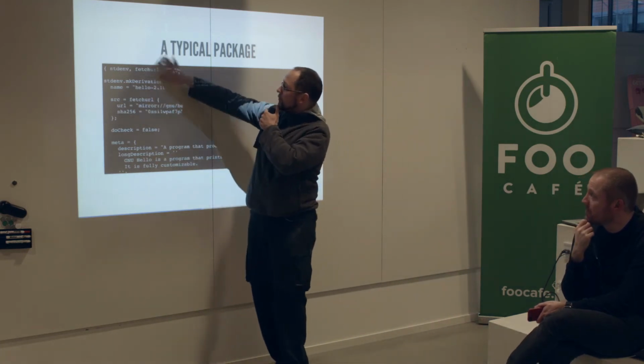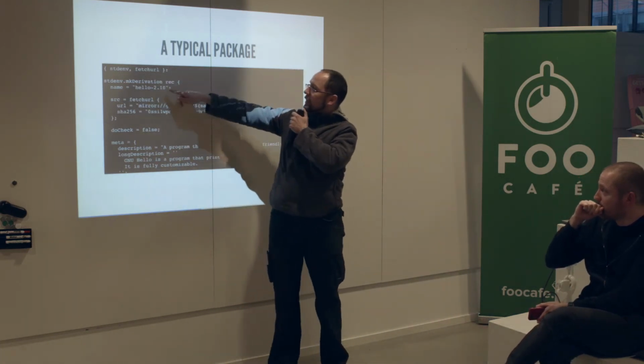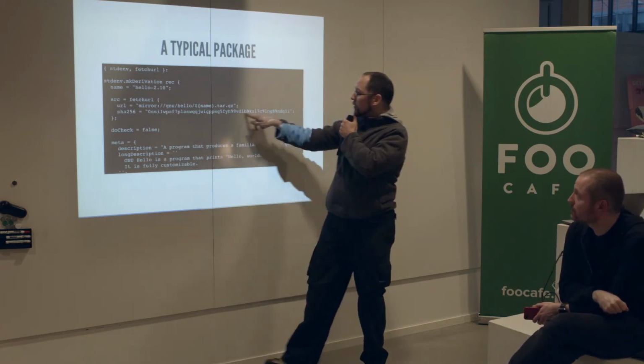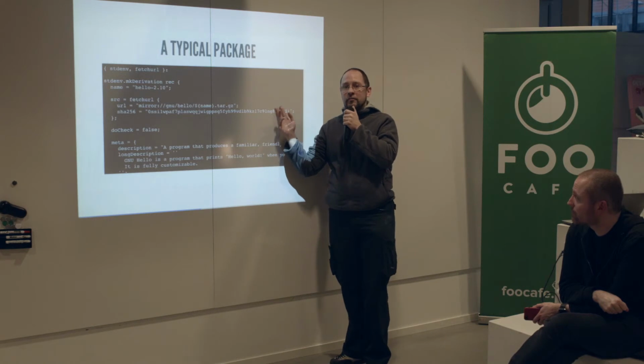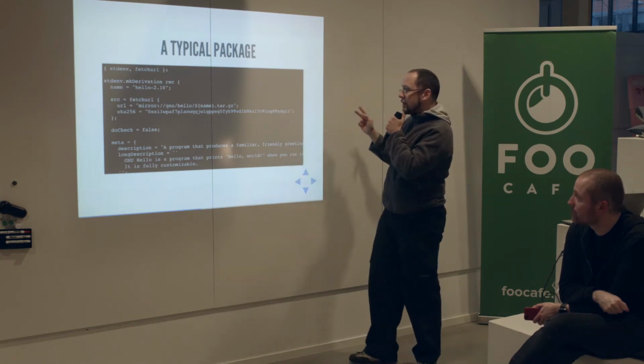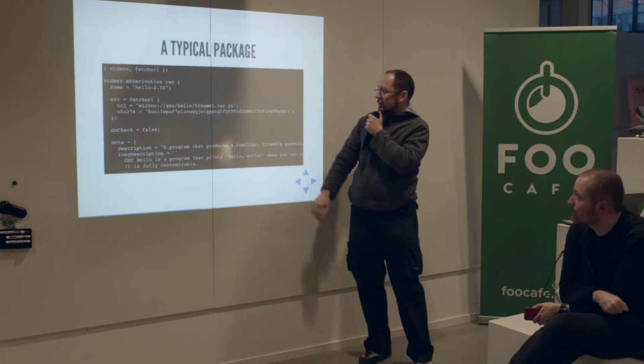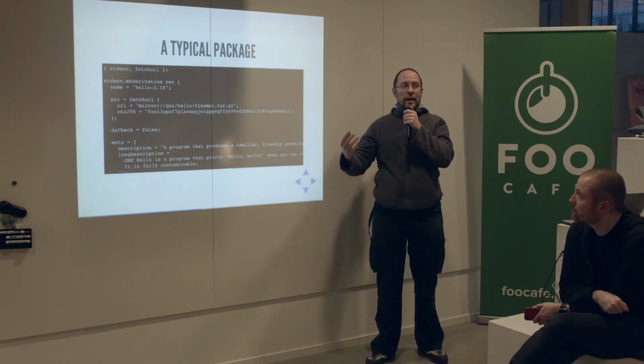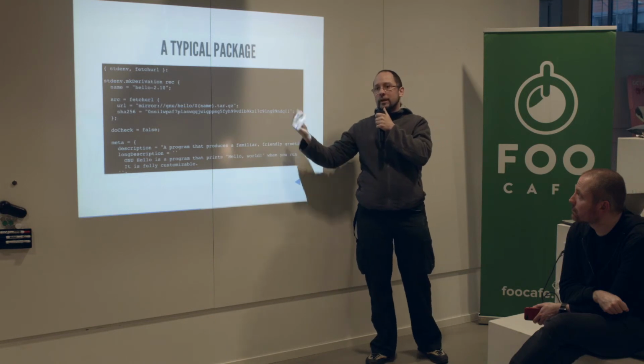So there's some boilerplate, and then we say it has a name. We get stuff from somewhere. We double check that we got the right stuff and no one was man-in-the-middling us. And then it's the meta information, and that's it. This is a package. It's not so difficult if it's a normal package that just does configure, make, install.